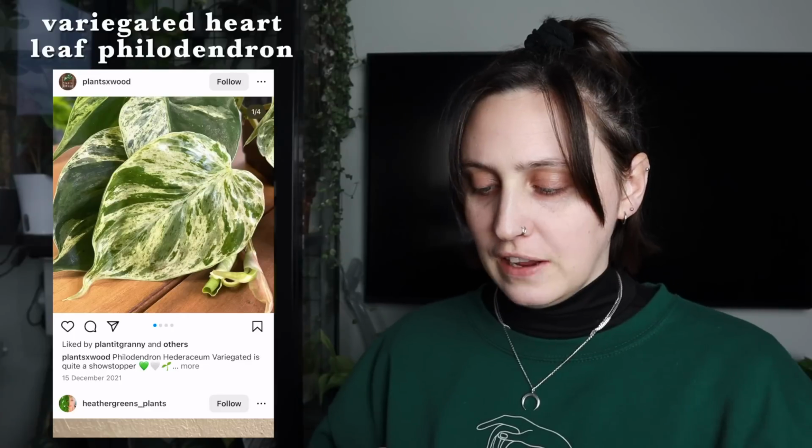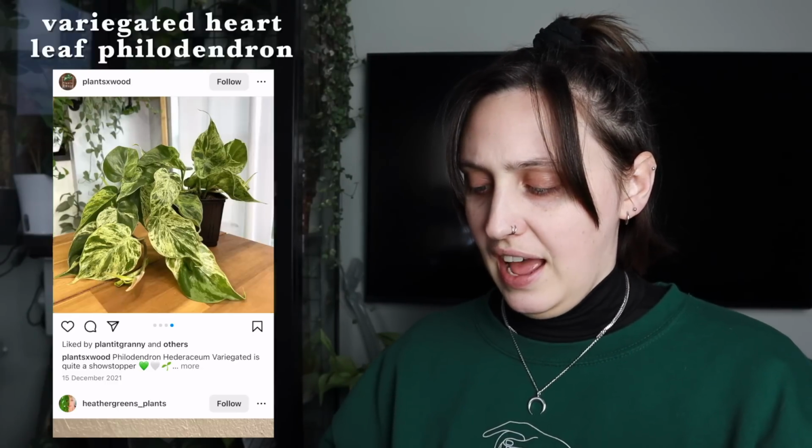So this next one, which I really haven't seen in the markets at all in the UK, I've really not seen them for sale. I don't even really see them online internationally either. There's only 100 posts on this tag. Maybe I'm not looking for the right thing, but it is a Philodendron Heartleaf Variegated, and oh my goodness. It's got kind of marbly variegation similar to that of the Marble Queen Pothos, which I love. I love my Marble Queen so much, and I just think that it is an absolutely stunning sort of variegation.